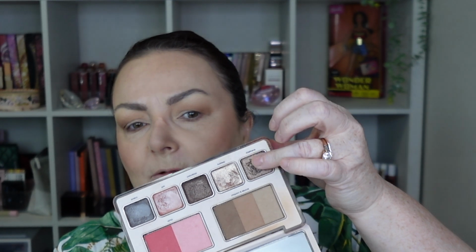I don't know. Okay, going into this shimmery brown on the end and just tapping that over. It's not going to change other than to add a bit of shimmer and shine to that outer corner.